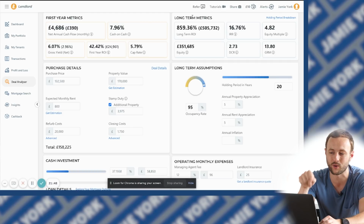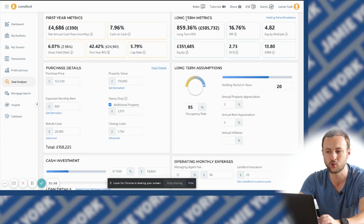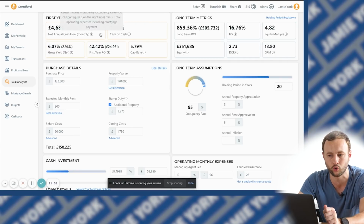One of my favorite things when I am analyzing a property is not just to look at the first year metrics, but to look at the long-term metrics as well, because you're going to see just how much of an impact capital growth has on your property.